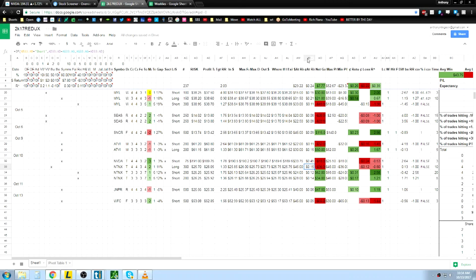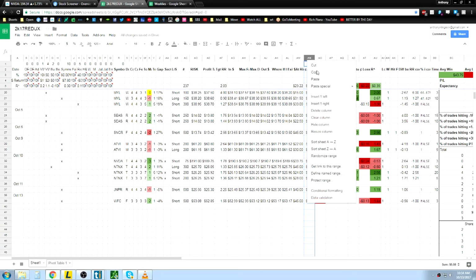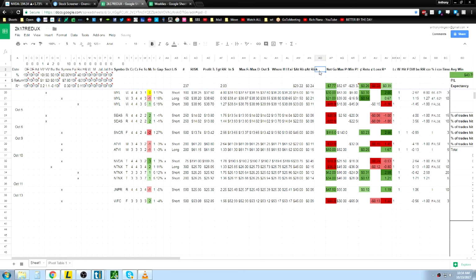I should make another column: cents at risk. And then, I don't know the hotkey for the alt key for cents, but profit target cents. I'll have to find it later.